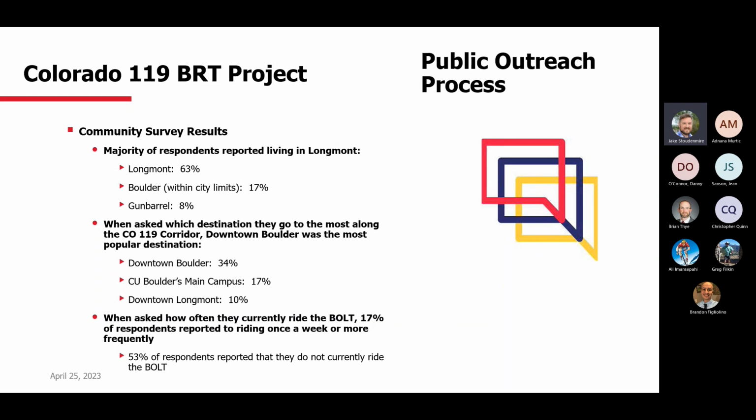We also asked how currently they use the Bolt service, and 17% of our respondents reported that they ride once per week, if not more frequently, and 53% of respondents reported that they do not currently ride the Bolt at all.